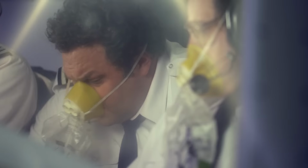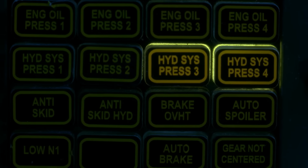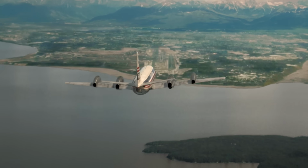Nothing. The throttle cables must be cut. We're losing hydraulics on system three. No, three and four. 300 feet, we're losing altitude. Three separate crews must use all their skills to get their passengers to the ground safely.